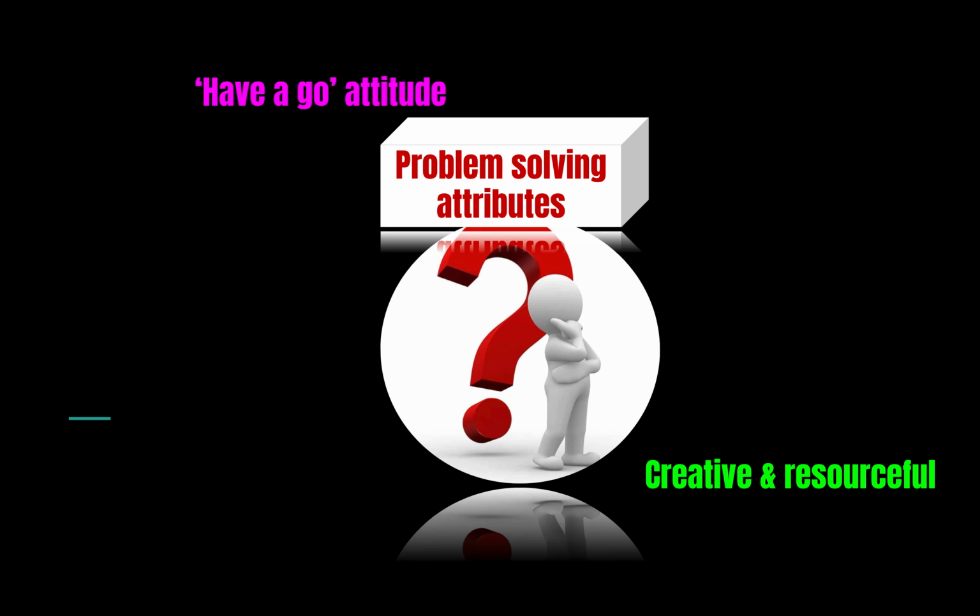Another is creativity and resourcefulness. Creativity means, as I've said, sometimes the answer is not within the box, the answer is unknown to you, and so you have to find a way. That's being resourceful. Find a way to find the answer or to find the solution.